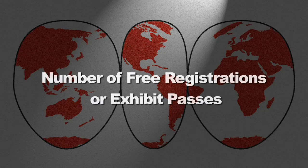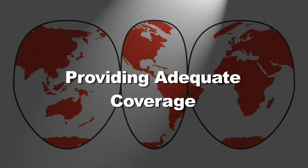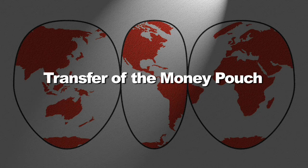Next, when scheduling your volunteers, here are some things to consider. The number of free registrations or exhibit passes provided with the exhibit. The event's policy about sharing registrations or exhibit passes. Providing adequate coverage with 2 volunteers on duty at a time. Planning for volunteer meals, breaks, and educational sessions. And the transfer of the money pouch from multi-day exhibits.